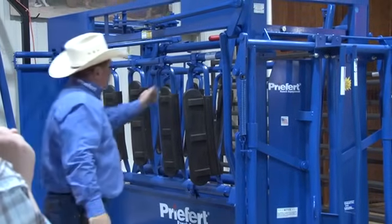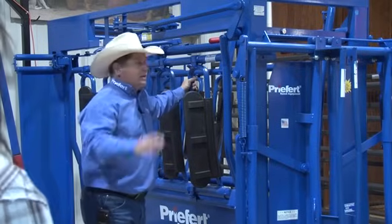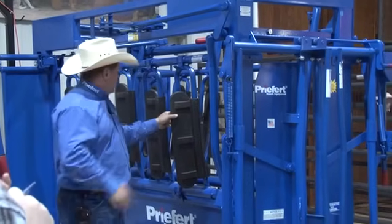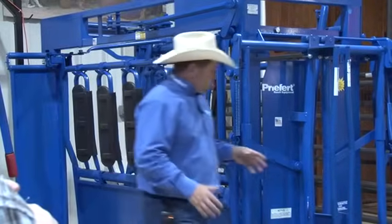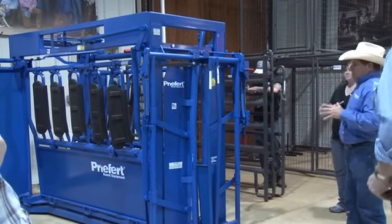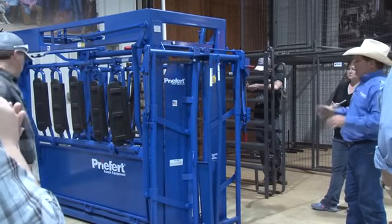It's got a lot of the same features. You got the, how many drop downs on each side? How many total? 10. How many bottom drop downs? 2, one on each side. Okay. This one, we did a couple of things a little different. We remodeled the head gate a little bit. So this one's called an HG10, a head gate 10. That's the year that it came out.